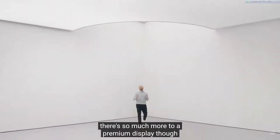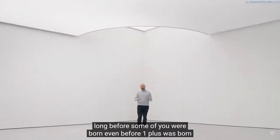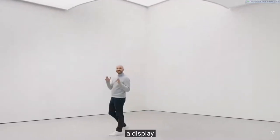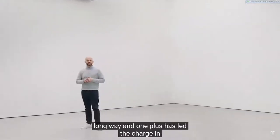There's so much more to a premium display, though. Long before some of you were born, even before OnePlus was born, a display was really just something to look at. But they've really come a long way, and OnePlus has led the charge in display technology for the smoothest experience out there. Have a look.